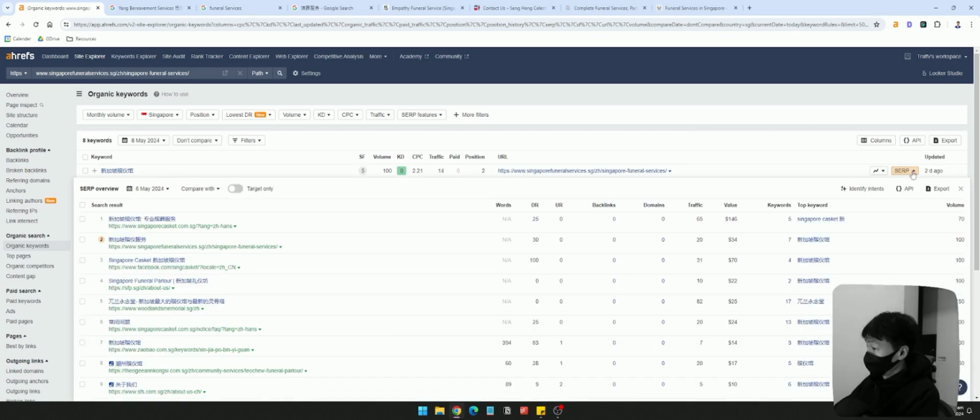So now I'm going to open this up. You can see all of them are in Chinese language. This is another brand, Singapore Casket, owned by another brand, in second position, and this is a keyword they have in their page title. Already you can see it's a mixture of different brands. This is a Facebook property. So what I'm seeing is that I don't think this is a branded search term. We can actually go for this search term.